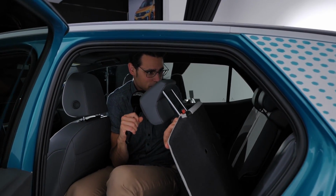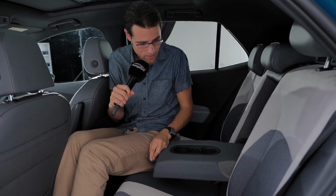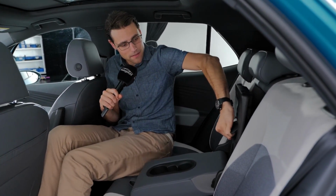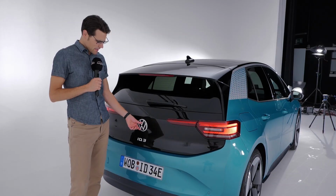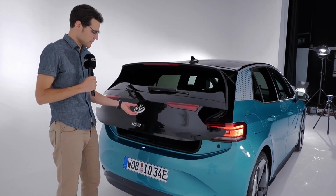So here you can flip the seats from here. And then there's the middle armrest right there with cup holders, and it can also be used right there as a ski hatch like this. Yeah, this retro logo has something. I found it quite cool. What about you? Tell me.